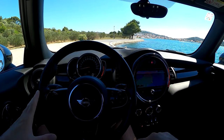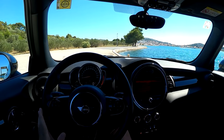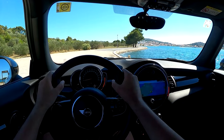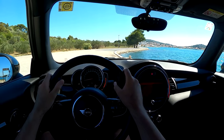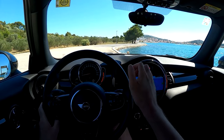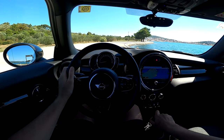If you want to know all the details of this car, you can watch it somewhere here. There's an in-depth review with all the details. So today we're just going to focus on the driving aspect and the beautiful scenery in front of us. If you want to know the details, the link is there. So without further ado, let's take it for a spin.